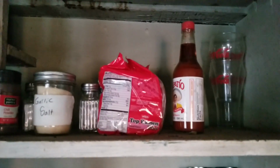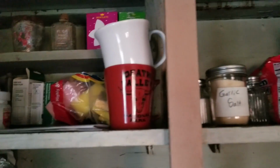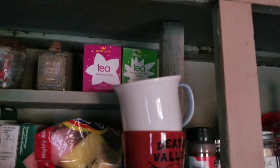Wow. And then there's a whole thing of top ramen. There's even some coffee cups to drink the ramen out of. Wow, that is cool. There's some really cool tea if you want to have a cup of tea. But look at this. This is really cool.